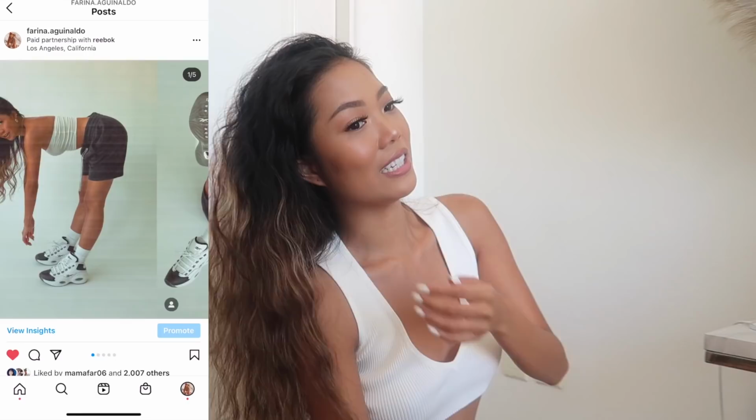Now the only thing is, my hairstylist is in Korea at the moment. She's on vacation, I believe. And I asked, oh, when is she coming back? And the lady at the front desk said, oh, she's coming back in September. And I was like, oh. I really need to get my hair done right now.